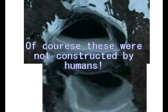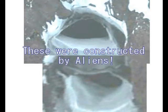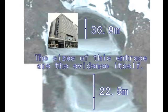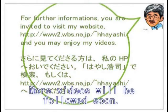And of course, sorry, the spelling is wrong. They were not constructed by humans. As I told you, there are no railroads and no construction machines. Or you may think this is Russia's secret military base. You may think so, but there is no road. And constructing a military base on the Antarctic continent is very strictly banned by international law. And 36.9 meters is equivalent to the height of a 10 or 14 storied building.